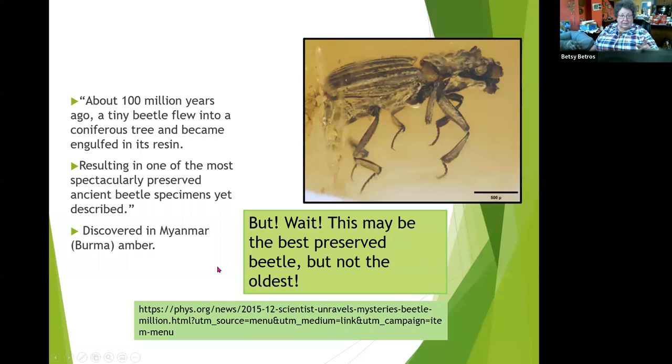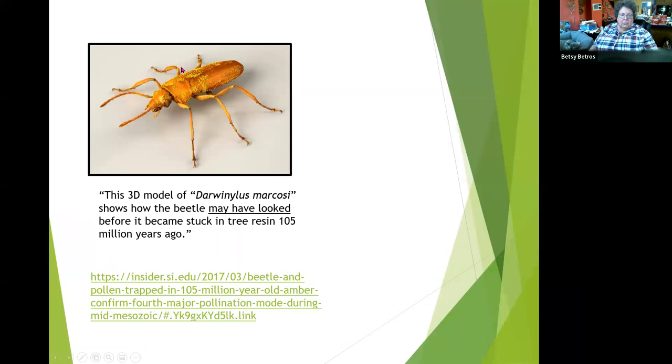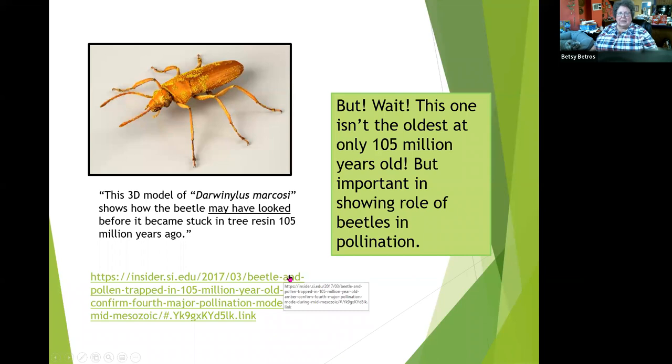This is another beetle that was found in amber. It wasn't a complete beetle like this. They did a model of it, extrapolating the different body parts they found. But what's of most interest is it was found with pollen on it. So basically this beetle, when it was crawling around on flowers, was getting pollen, so it would crawl around on other flowers. That means it's transferring pollen and is a pollinator. In fact, beetles are extremely important pollinators. They get kind of short shrift because people just want to talk about bees, but beetles are extremely important. Okay, but wait, this is only 105 million years ago.